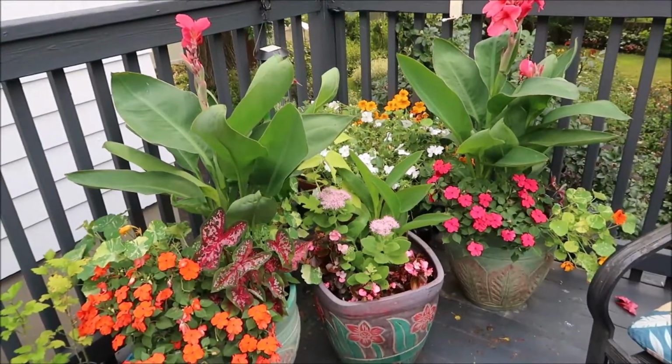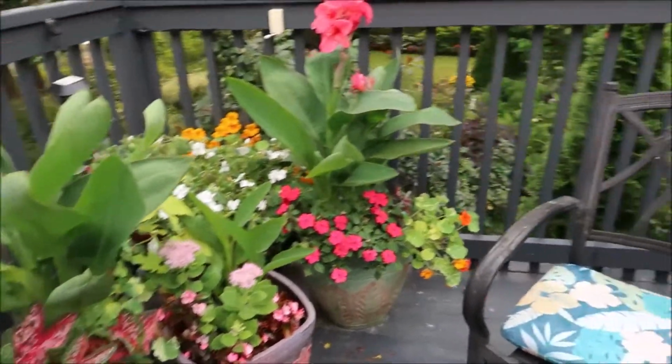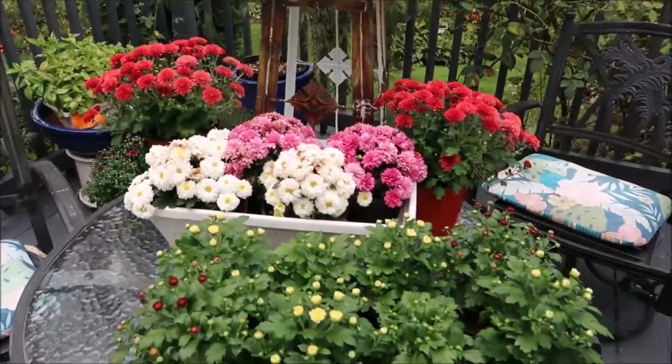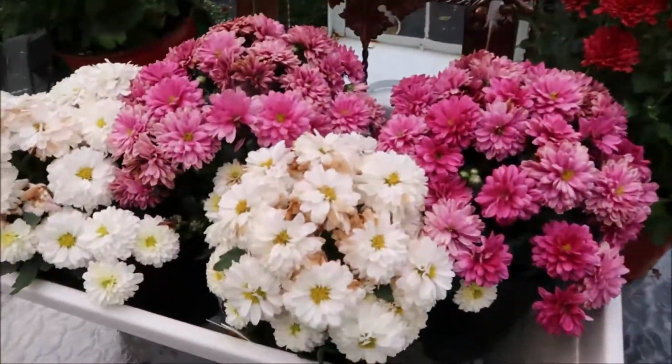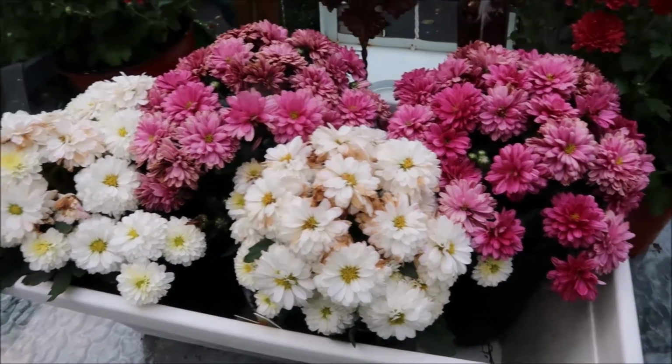It's a really beautiful scene. Now here on the deck, I also have my chrysanthemums. And these chrysanthemums, I got them early in the season. So they are about to fade here.